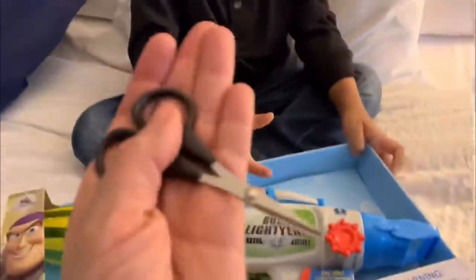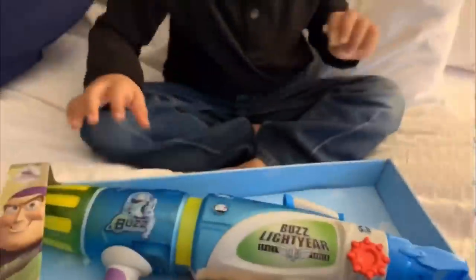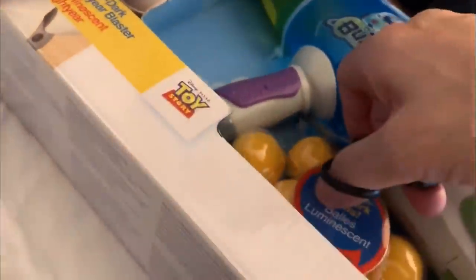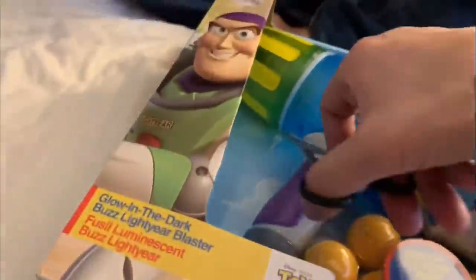Okay, I got my scissors so we can open. Whoops. Let's see. Let's open this puppy up. Open this boy up. Let's get it open. Keep cutting scissors. I hate scissors. Whoa, so we got it out.